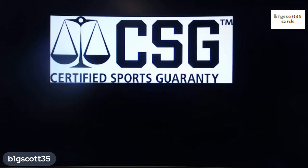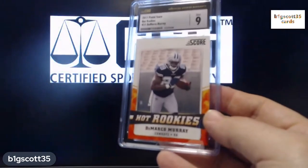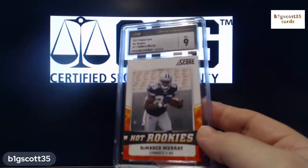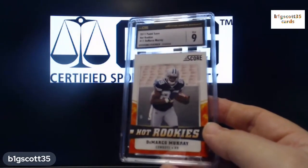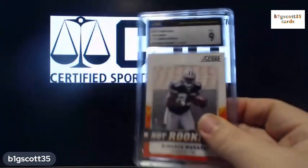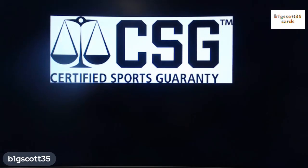And this is pulled. I do open football every once in a while. 2011 Panini Score, hot rookies, DeMarco Murray. So I love my Cowboys. I'll open up some. I opened up some Chronicles last week. I'll show off one of my hits in that. Just a blaster. I'll pick up a blaster every once in a while.